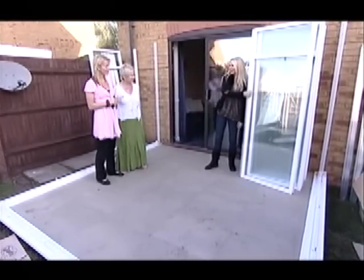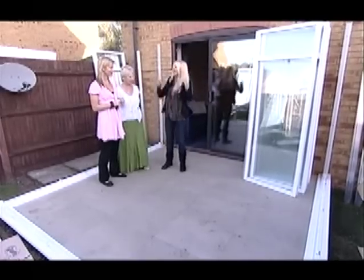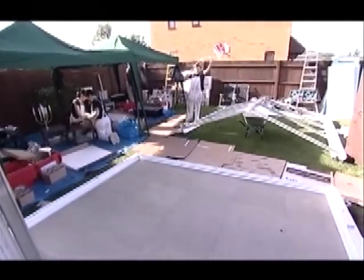See these? These are going to be chucked up in 60 minutes. You're joking. And I'm going to finish. And we're going to put blinds up as well. What this does is create a massive great feeling of space. So suddenly, the living room is twice as big.